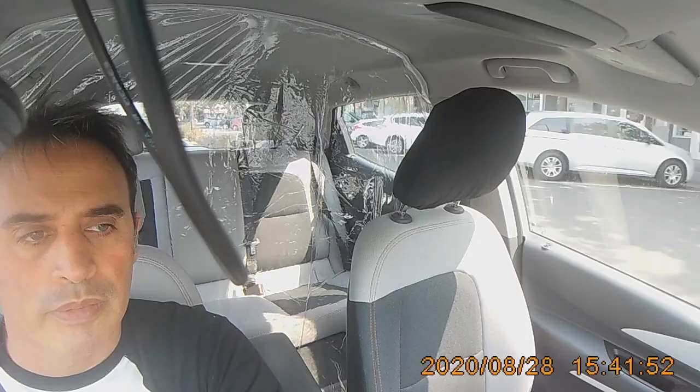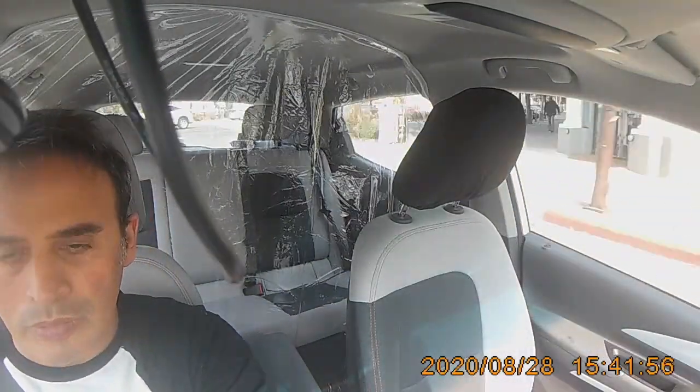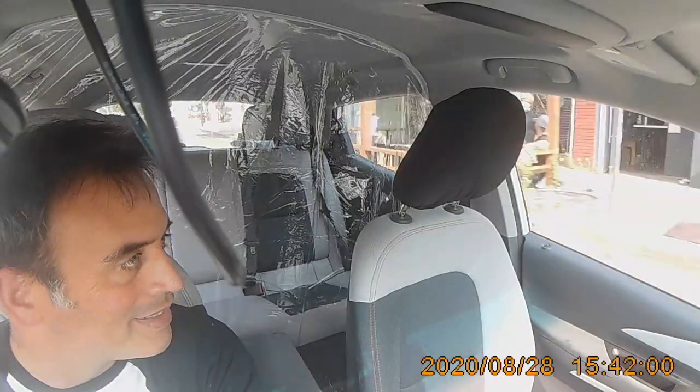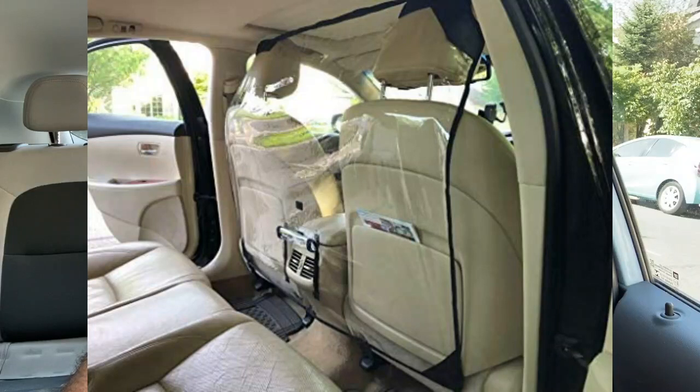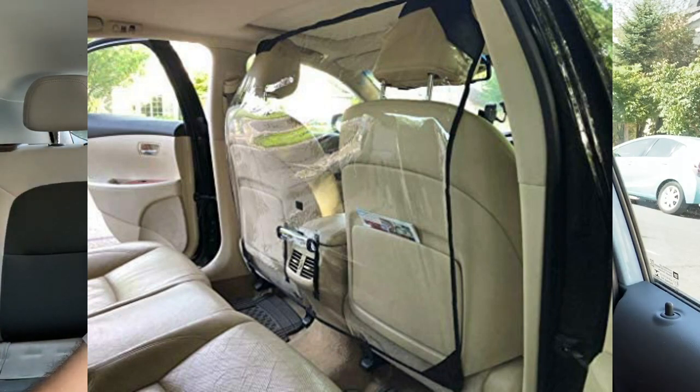Okay, now I want to talk about the semi-rigid or soft barriers, right? And these are more just like a shower curtain. They're made of polyvinyl, and that's what shower curtains are made out of. So they're really soft, they're really flexible, but they can still be very, very clear.